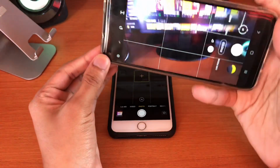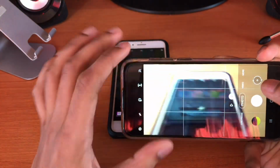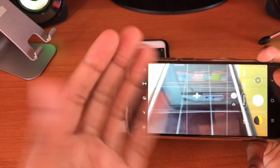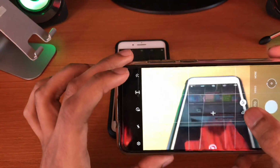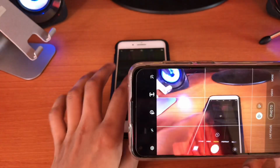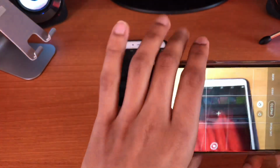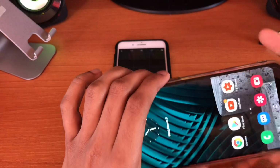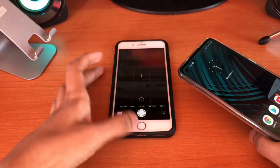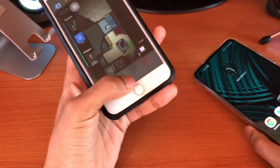But if you switch from ultra wide to wide, I'll give you an example. What the heck happened to my talk? As you can see right here, sometimes it just depends on the lighting. The color does not change. If you switch from the normal to the ultra wide, it does change color. Sometimes it looks so bad in low light, it looks horrible. But the camera is pretty good.